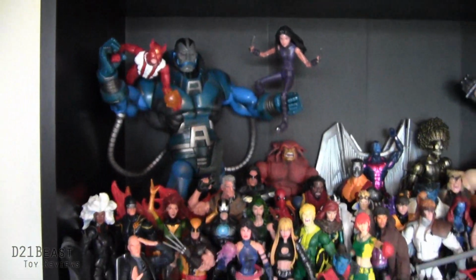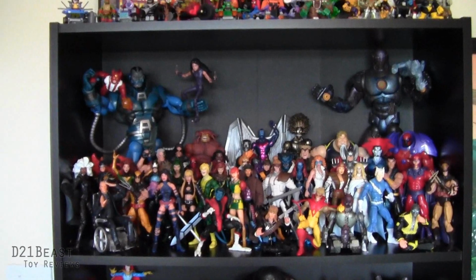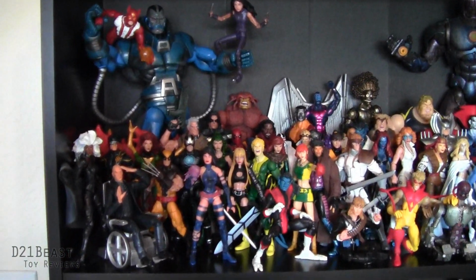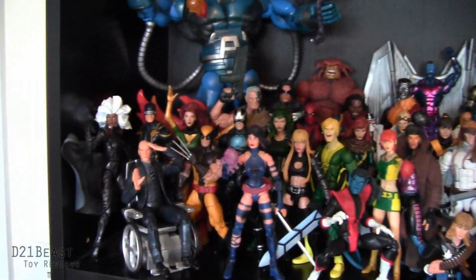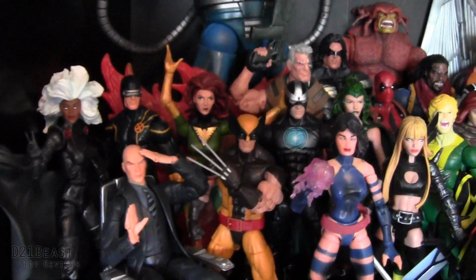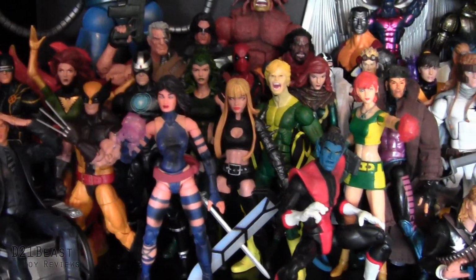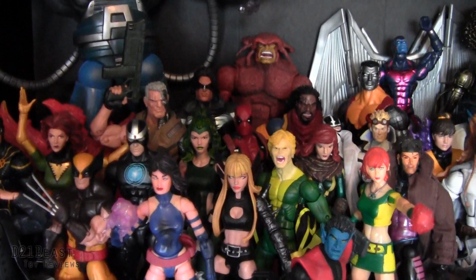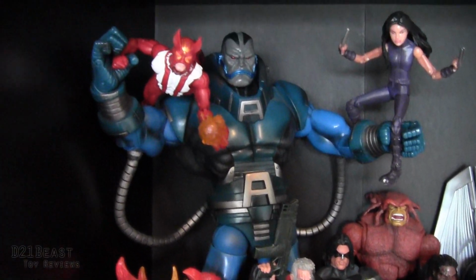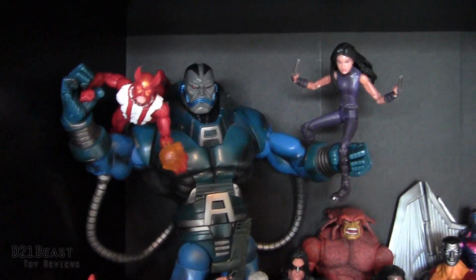Coming down, we have the current version of my X-Men shelf. There are a lot of figures here. Basically, the rule for this shelf is every X-Men hero or villain gets one figure on the shelf, even if I have multiple versions of the same figure in different costumes. But you can see here we've got Xavier and Storm, Cyclops, Phoenix, Wolverine, Psylocke, Magik, Nightcrawler, Banshee, Deadpool, Polaris, Cable, Thunderbird. We got Apocalypse, and I kind of have it look set like Sunfire's flying forward.